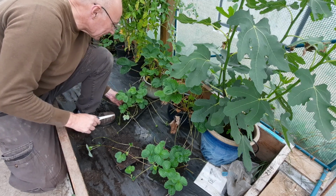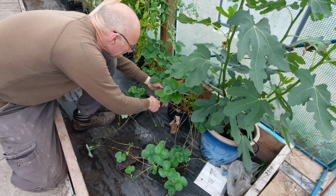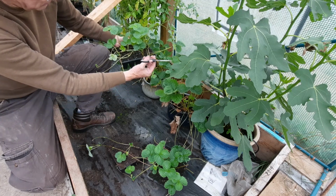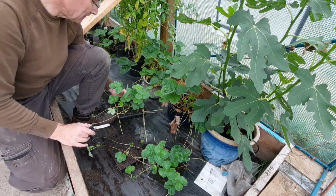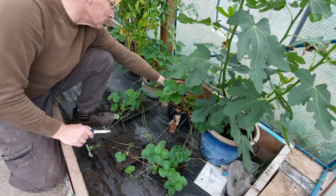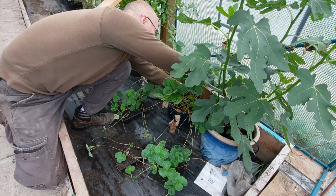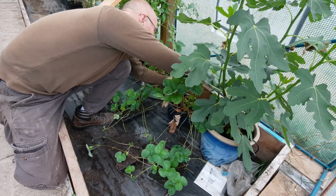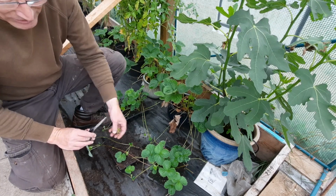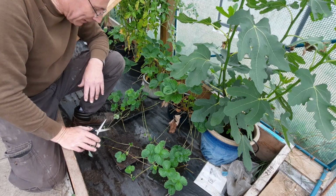It is quite amazing just how many of these there are. Incredible amounts. And again, I've still got all these runners to plant in. Truly amazing. Very, very happy with the strawberries this year. I'll just snip those while you're there. There's a couple more. They do keep coming. So yeah, just leave me to this and I'll get back to you in a while.